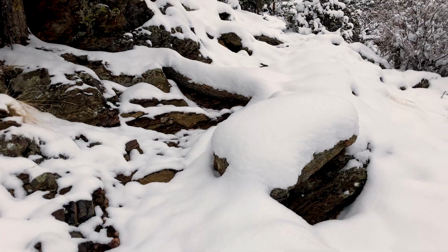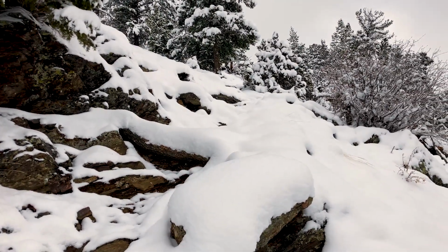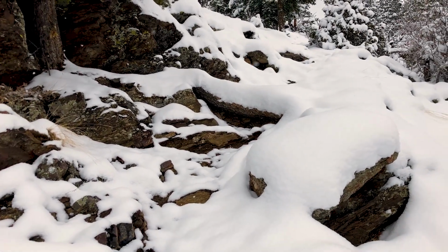We are almost to the top, just about 200 more feet of elevation and about half a mile more to go, but a lot more of this steep climb and rocks.